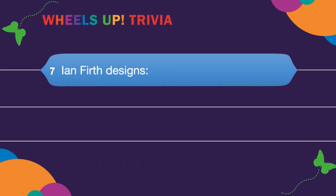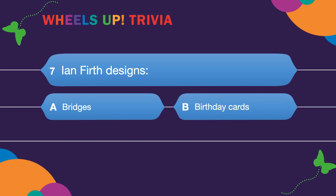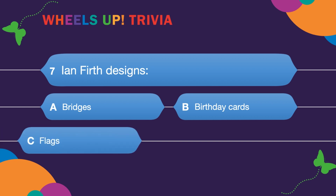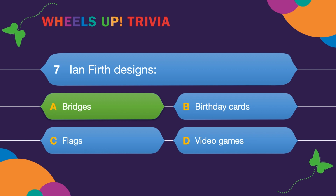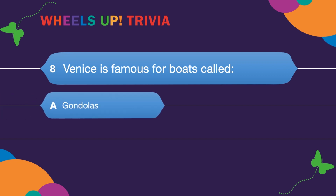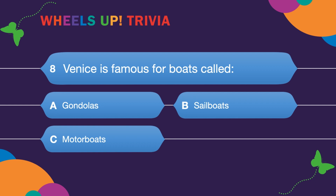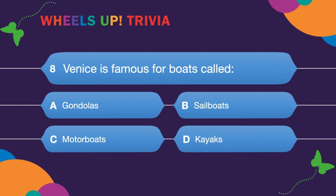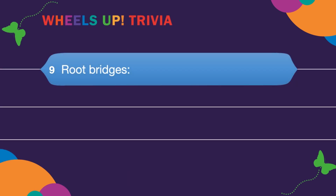Question 7. Ian Firth designs A. Bridges, B. Birthday cards, C. Flags, or D. Video games. Good memory! Ian Firth designs bridges. Question 8. Venice is famous for boats called A. Gondolas, B. Sailboats, C. Motorboats, or D. Kayaks. Gondolas! And you can see under the bridges there. So cool!